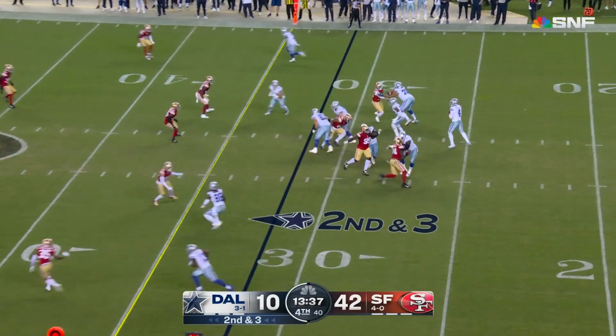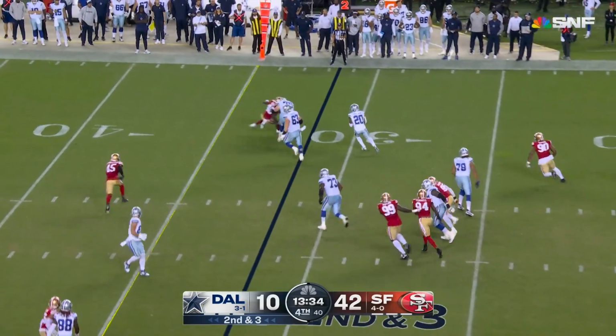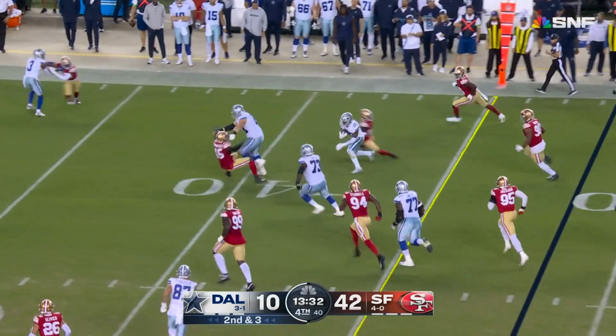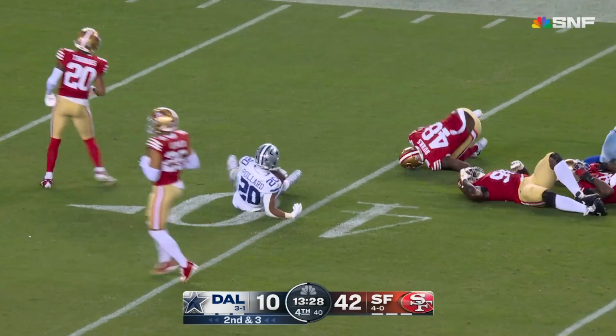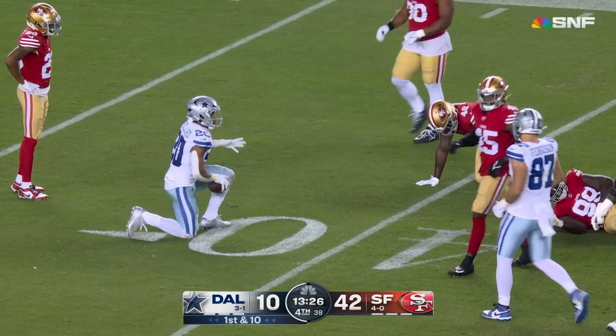Obviously, this defense a little too much for this offense. Screen Pollard. Pushing forward. Got a big block from Bionis. And takes off to the 42-yard line. Gain of 26 on the play.